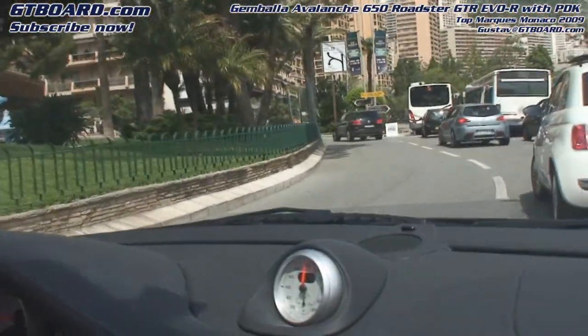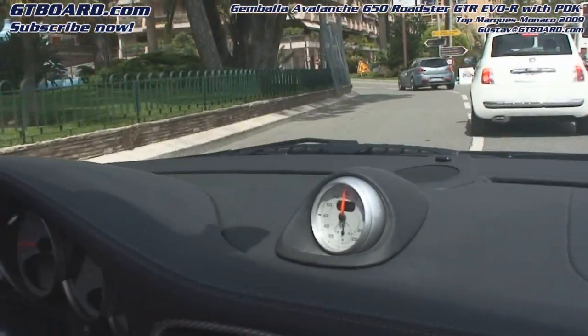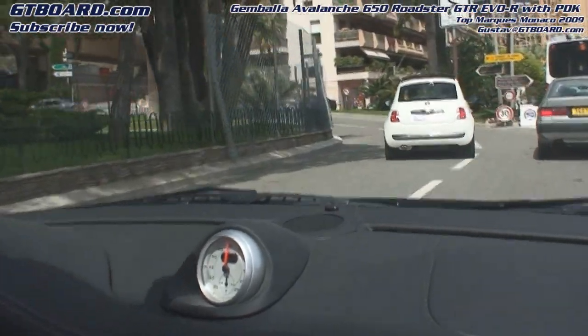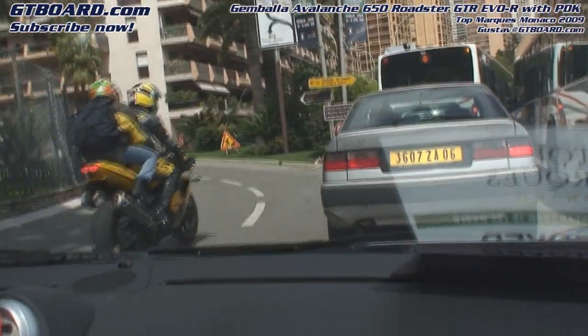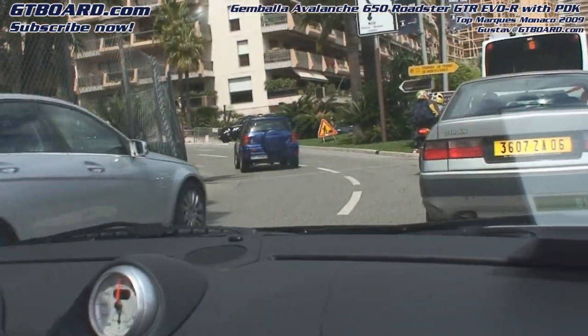Gemballa, they were really interested in the automatic mode at the moment. When a bus takes over, we like that. On the Autobahn, when trucks take over, that's also a favorite. It's a nice story here.